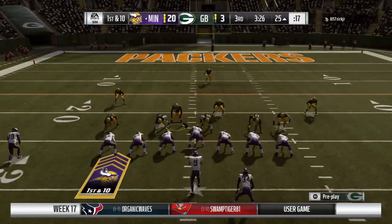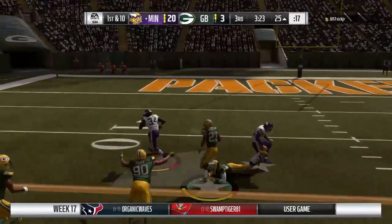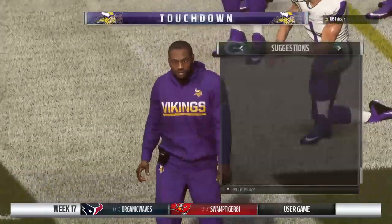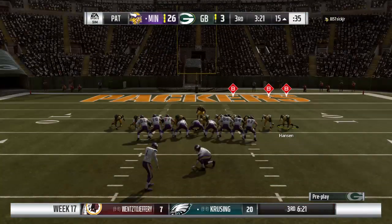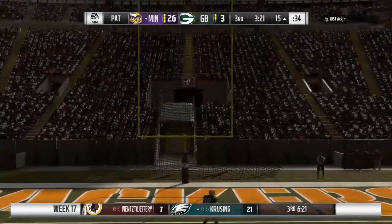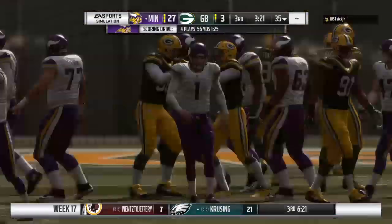All right, here we go. A first carry now for Alex Collins. Open space inside the 10. And he will score. Touchdown, Vikings. Alex Collins, his 9th touchdown of the season. And the Vikings find a way to stretch their lead.